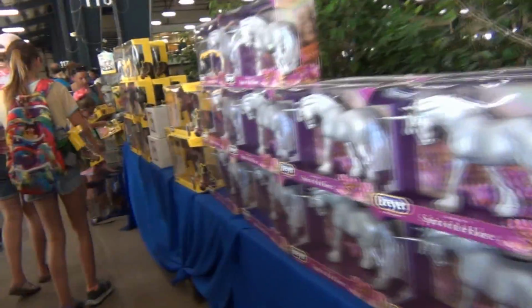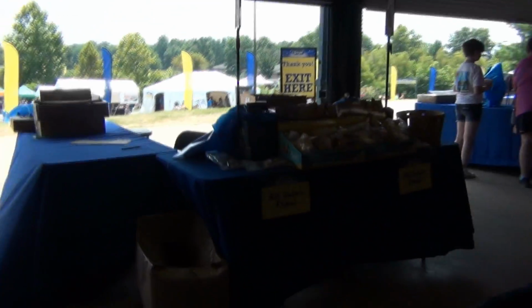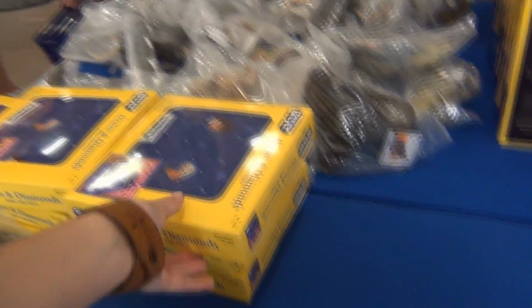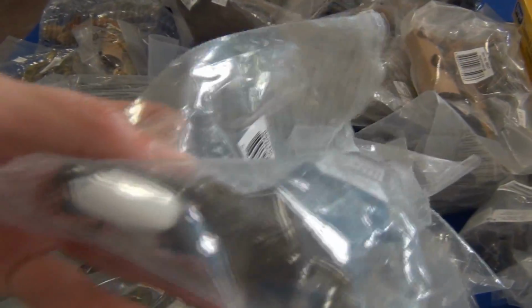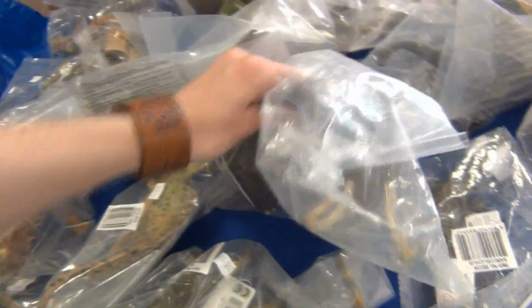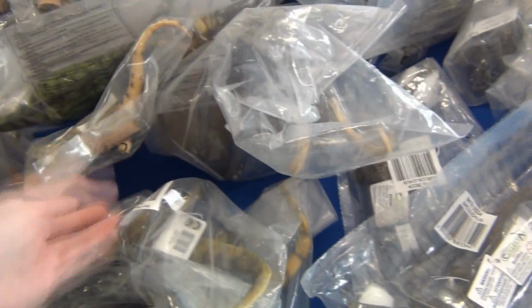That's a unicorn. Breyer Spirit stuffed horses there. Looks like there's some selected stablemates, pony pouches. These collectors are really cool, actually. This alligator looks like a Sarcosuchus almost. It's really cool. There's a woolly mammoth, and it's huge and very heavy. I love that. It's awesome. Here's a Spinosaurus. Super cool. We have a sauropod. Awesome.